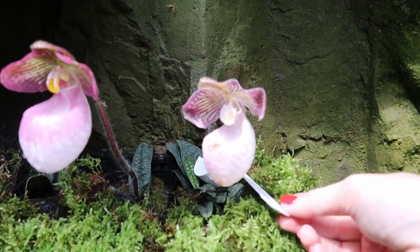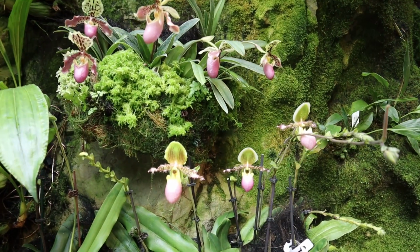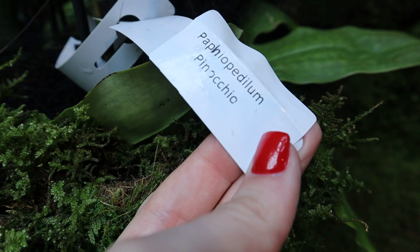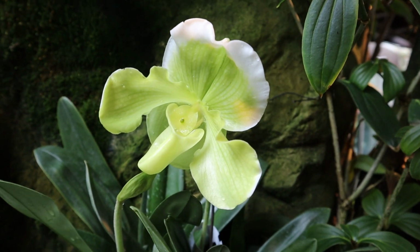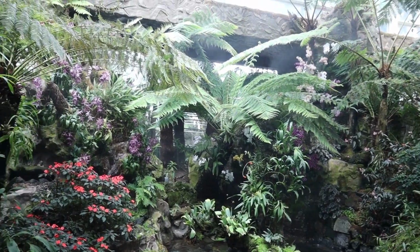I overall feel like everybody, if you're in Singapore, you've got to go to the National Orchid Garden. Plan out a day, basically, when you're planning your trip, just to go to the garden, because you're going to have so much fun seeing all the beautiful things.